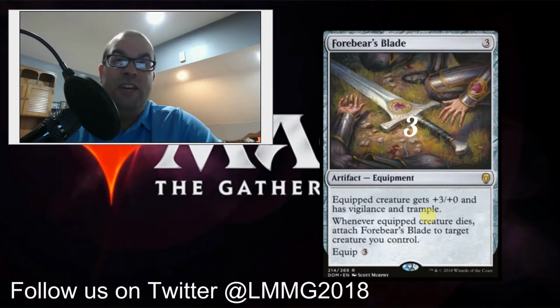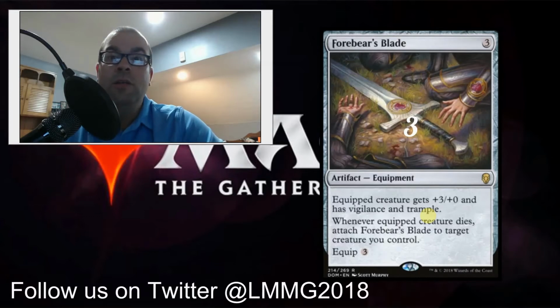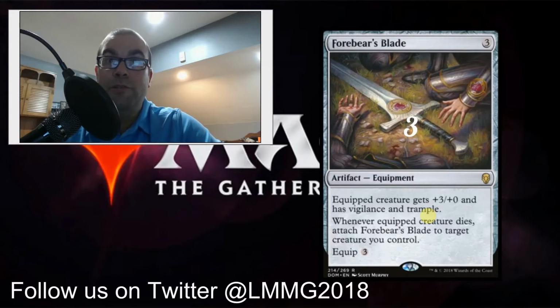So all of your Death Touch creatures that you're going to have from Death Baron, things like that, they only have to do 1 point of damage to each of your opponent's creatures, and the rest of that's going to trample through. So that's nice. The other nice thing about this is whenever the equipped creature does die, you automatically get to reattach your Forebearer's Blade to another creature you control. So as long as you've got creatures out, you don't have to pay that equip cost anymore.